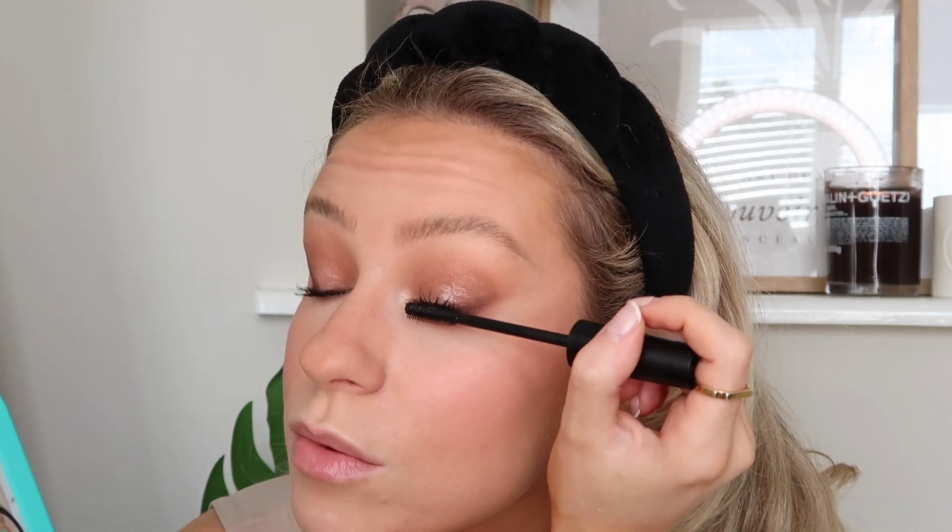I'm going to use the controversial L'Oreal Telescopic Lift. I really don't understand this brush. This is the second time I've tried this mascara and I don't get it. Like, there's a whole flat side. Also, every time I do mascara, it reminds me that I need to get my Botox topped up because I have forehead lines again and I don't like that.